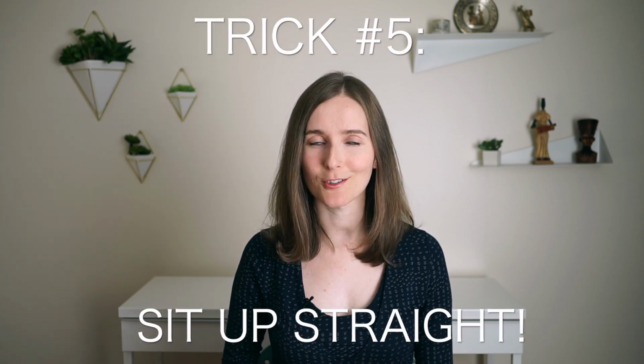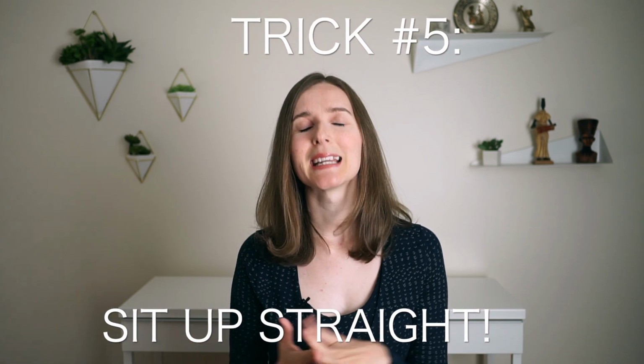So tip number 5 is to have good posture. So sit up straight. This makes a really big difference in how you sound because the most effective muscle that we have for breathing is not our chest, it's actually our diaphragm. So when we're slouched over, when we're sitting like this, we're putting a lot of pressure on our diaphragm and we're not allowing it to move freely, and hence we're not allowing it to work effectively.